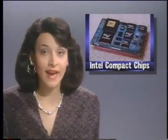Intel has announced a set of microprocessor chips that will allow manufacturers to introduce even smaller laptop computers. The 386 SL uses only 10 chips plus memory on one circuit board measuring 4 by 6 inches. When Intel introduced the 386 microprocessor in 1985, 170 chips were used.